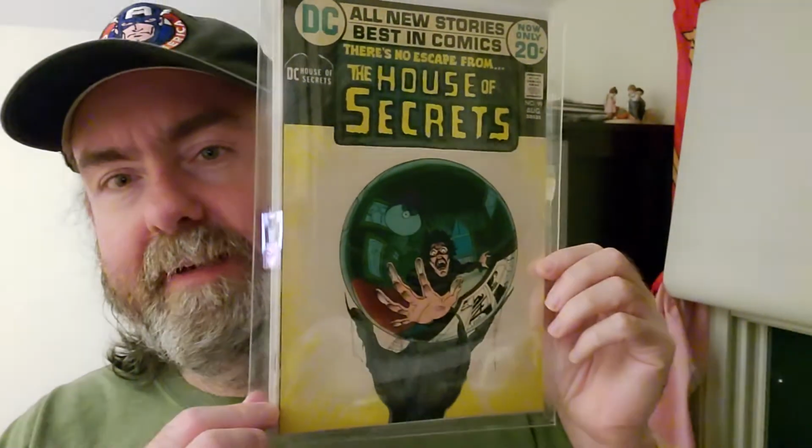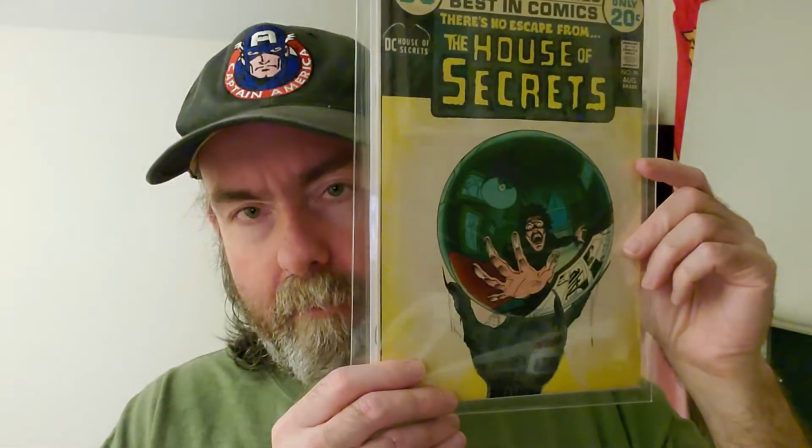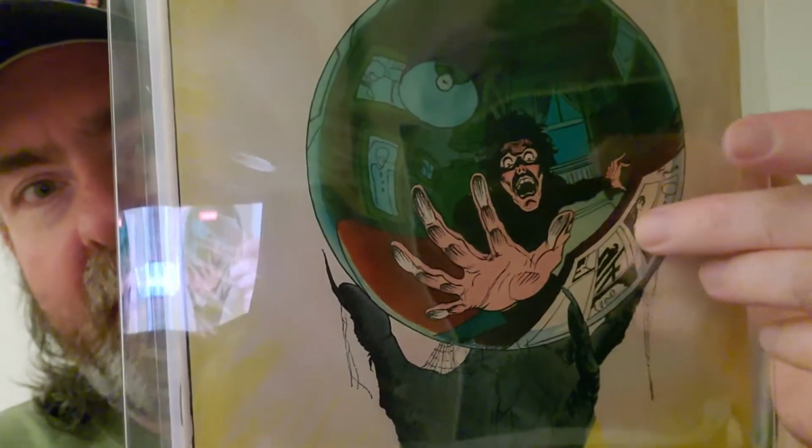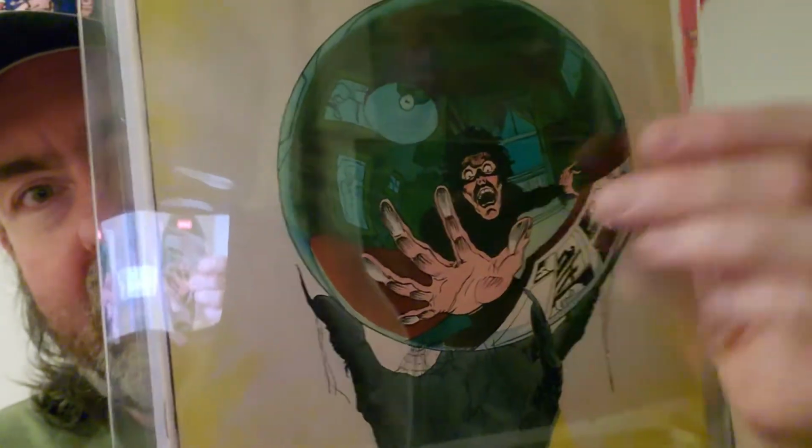So great cover. This is a little bit more of a mid-grade. It's like a 6. But it's beautiful. I've always wanted a copy of this. It's House of Secrets 99, which of course is an MC Escher homage. I think this is Kaluta, if I remember correctly. And it's also a self-portrait where he's drawn himself. You can see he's drawing a page of comics there.